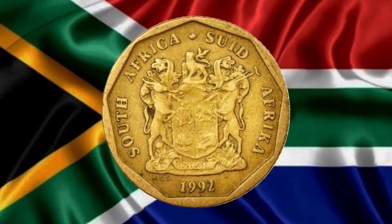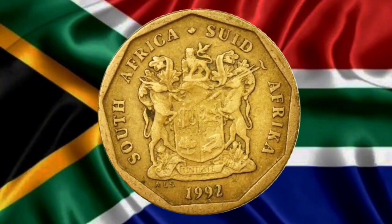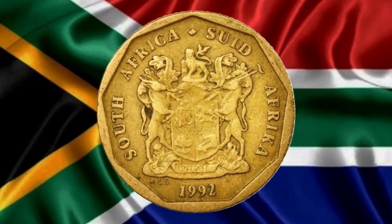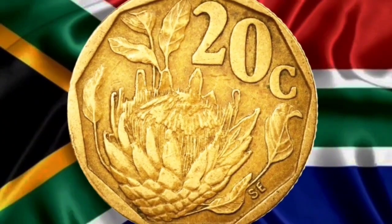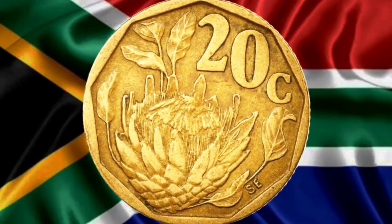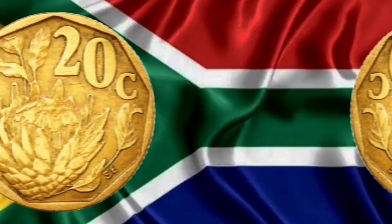What makes these high-value coins unique is their minting flaw or pristine quality. In numismatics, errors such as off-center strikes or misprints can turn an ordinary coin into a treasure. Combine that with the historical timing of South Africa's transformation, and you have a coin of incredible narrative and monetary worth. Authentication is key when it comes to coins of this kind.